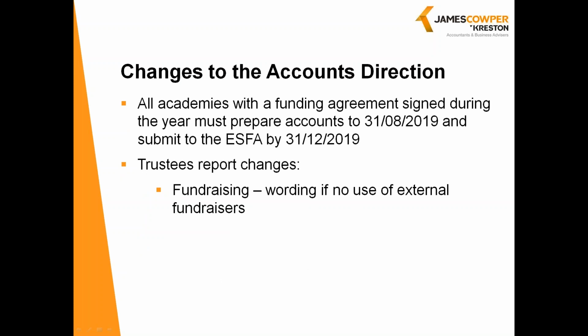So firstly, it's not necessarily a change, but just a reminder, all Academy trusts with a funding agreement that was signed during or prior to the start of this year, which was the 1st of September 2018, are required to prepare and submit accounts to the ESFA by the 31st of December 2019.